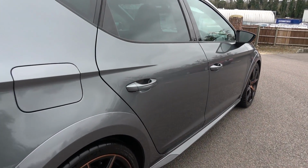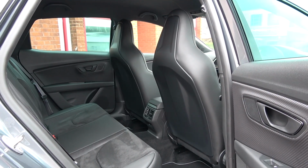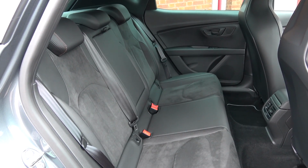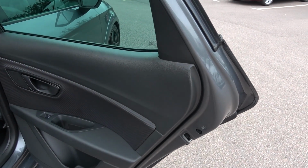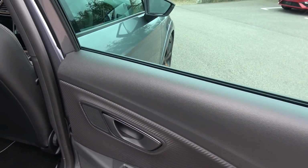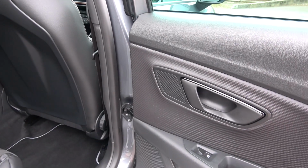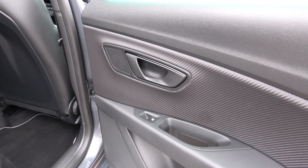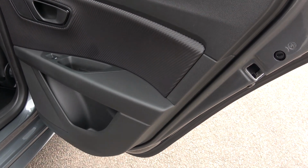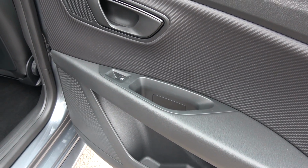Now we've finished in the front, we can move to the rear, where we find the same leather and Alcantara upholstery and carbon effect styling and copper contrast stitching. The doors are also laid out in the same style, with the flat panel on top, carbon panel and door release, leather upholstered armrest, door handle and window control, and a speaker and open storage area below.